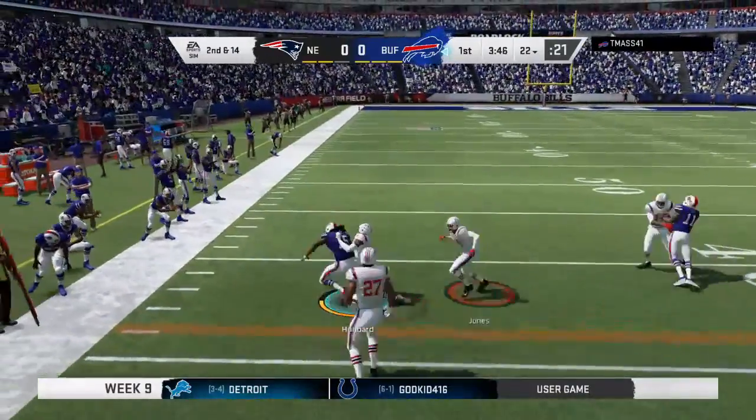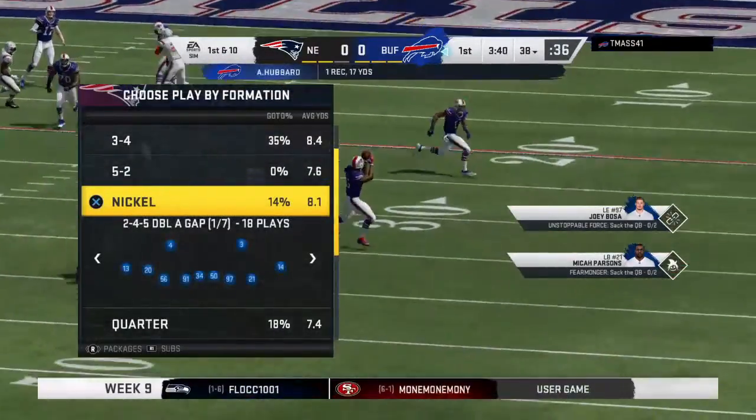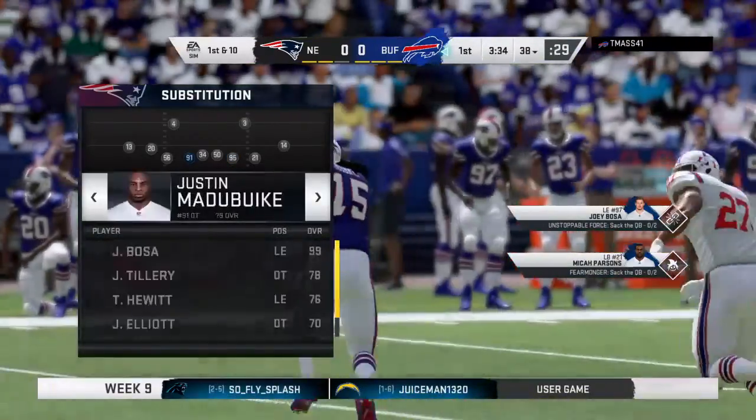Now this throw caught left side. And he's taken down but able to slip across the 35. It's a pickup of 17 on that one and a Bills first down. 1st and 10 at the 38-yard line.